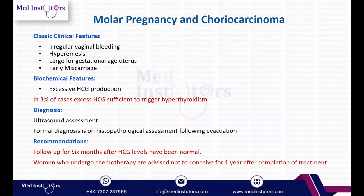And sometimes the early symptoms could be of hyperthyroidism as well. For example, if your patient comes with irregular vaginal bleeding, she is having hyperemesis, she has a large for gestational age uterus, and along with that she is having tachycardia and tremors. She is having increased sweating. So maybe there is a mixture of symptoms of molar pregnancy as well as hyperthyroidism.